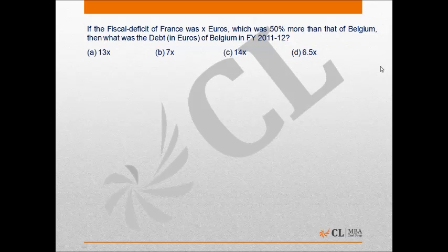In this question, it is given that the fiscal deficit of France is X euros, which was 50% more than that of Belgium. Then, what was the debt of Belgium in 2011 and 12? Suppose the GDP of Belgium in the given year was Y. So, fiscal deficit of Belgium will be 4.8% of the GDP, and when we multiply this figure by 1.5 we get X, as the fiscal deficit of France is 50% more than that of Belgium.